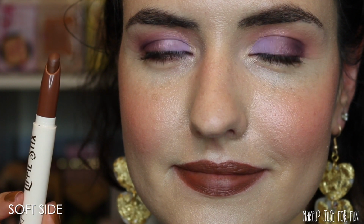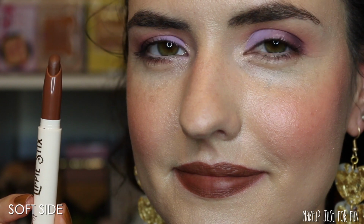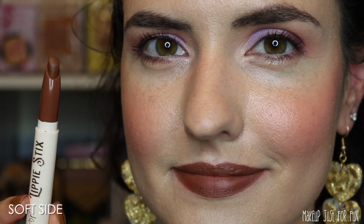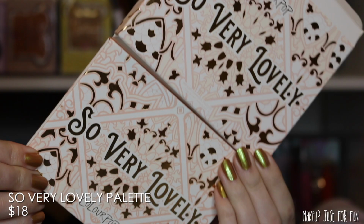But overall, the LIPPIE sticks aren't really my favorite in this collection. I would much rather go for the Super Shock Cheeks than the LIPPIE sticks, but that's just me. I'm sure that these are perfect for somebody out there. It's just that somebody is not me.